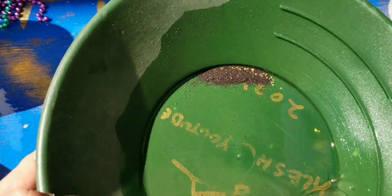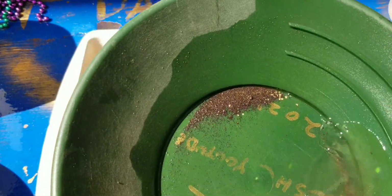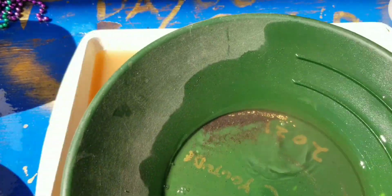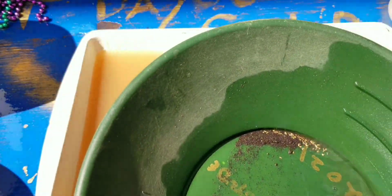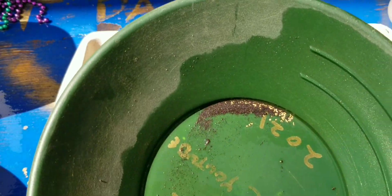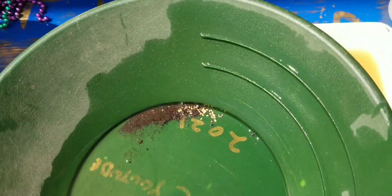But nice, very nice pile of gold showing up there. Not what I'm used to seeing from Lynch. Very shiny, especially out here in the sun, man. It is super shiny. I'm liking that. I'm liking the look of that.